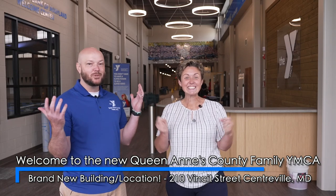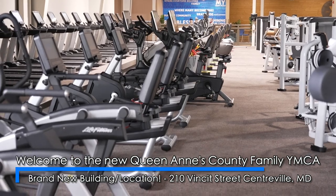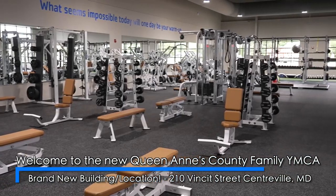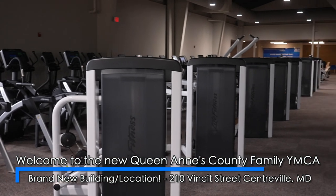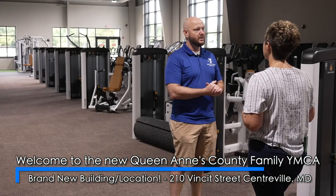The time has come. We're here. So this is the wellness center. This is where all of our equipment will be housed, all of our cardio equipment, our Penn Select strength equipment, and our freeway area, the nice TRX piece with turf in the back. All of this is the latest and the greatest from Life Fitness, and so it's all brand new equipment.